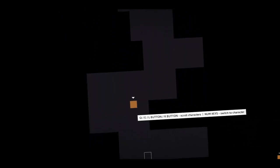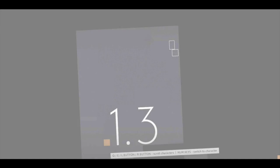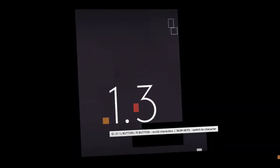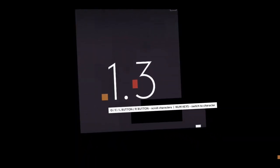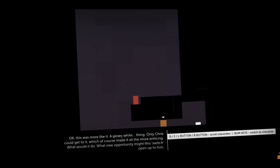You end up with, I think, 7 different characters. I always forget what the actual amount is. It's been a while since I played through it. 7 different characters, each with different jumping abilities and different physical properties, which is one of the things I really love about this game. And the narrative, God, it's so good. I honestly don't want to play too much of this game because I don't want to ruin anything. It's also got really simple, good platforming where you just switch characters.